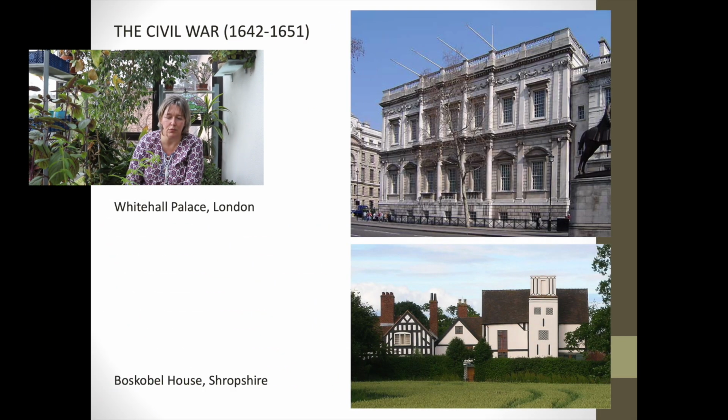Then, of course, we have the period of the Stuarts, which is cut into two halves by the Civil War. So the moment when many of the old castles that survived the Middle Ages were destroyed or demolished during the warfare or to prevent some sort of backlash from the sides of the nobility, either siding with the parliament or more often with the king. We have two interesting places here. One is the only remaining part of Whitehall Palace in London, called the Banqueting House.